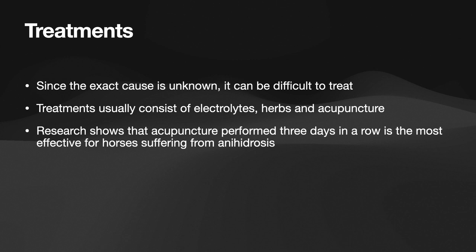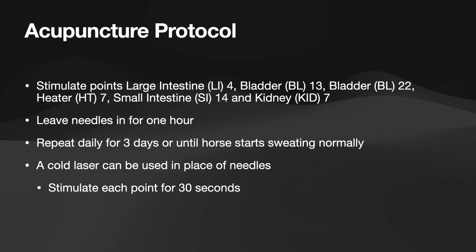Research shows that acupuncture performed 3 days in a row is the most effective for horses suffering from anhidrosis. The acupuncture protocol that you can follow is to stimulate the following points: large intestine 4, bladder 13, bladder 22, heater 7, small intestine 14, and kidney 7. I will show you where these are located momentarily.